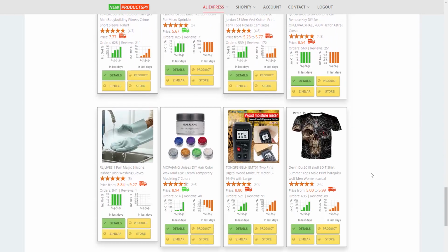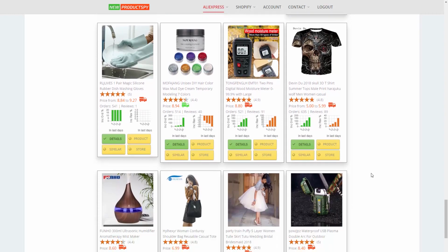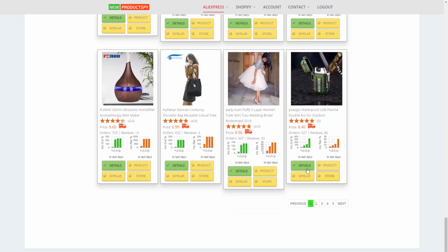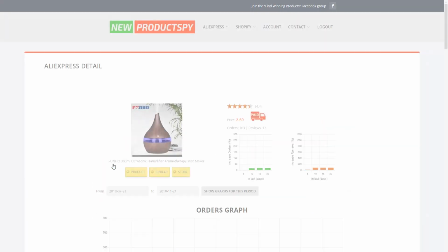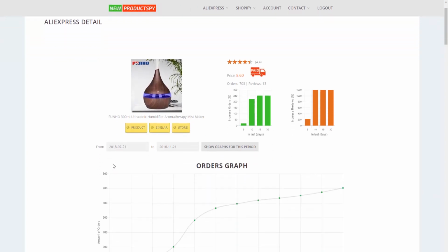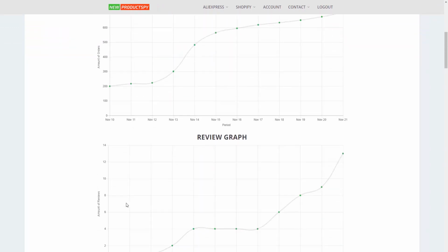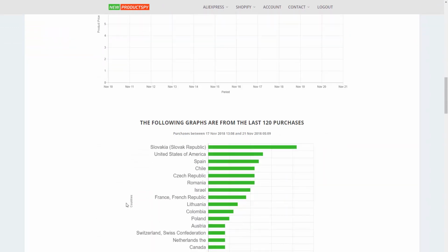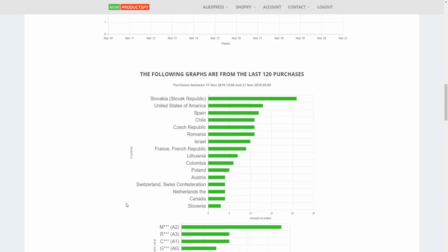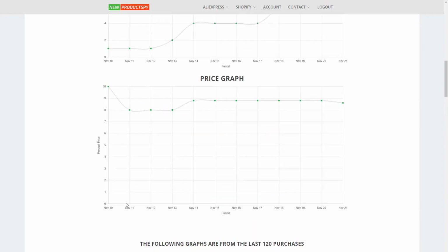Many, many different products. And I remember every day new products are added. Statistics are being updated. Oh, here's another one. Could be interesting. So here you can see a nice increase in a short time. So different countries. Could be interesting.